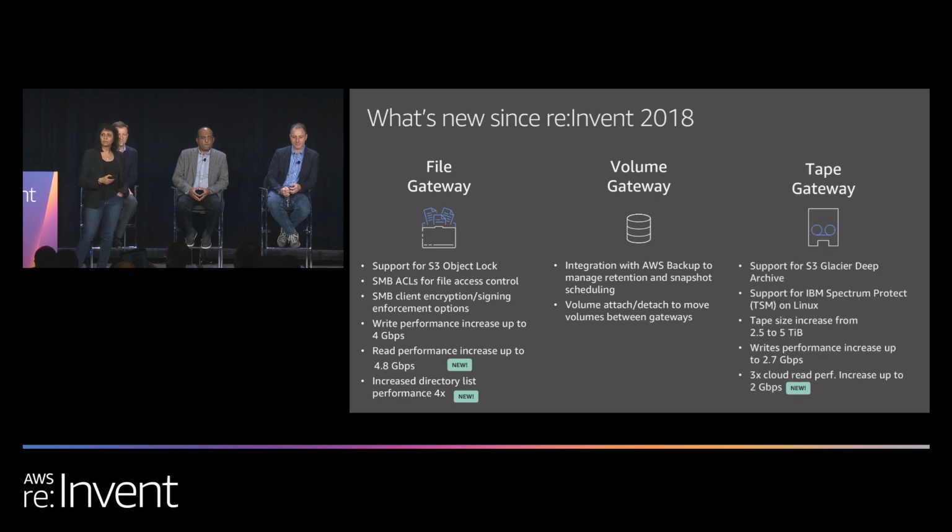On the tape gateway, we've continued to add support for multiple backup applications. We announced support for IBM Spectrum Protect a couple months ago. We also increased the size of tapes that can be managed from 2.5 to 5 terabytes. So you can manage more data with fewer tapes, which makes it easier to manage backups. And much like file, we've also invested in performance increase. We got almost a 3x improvement in read performance for the gateway, which we announced just last week.